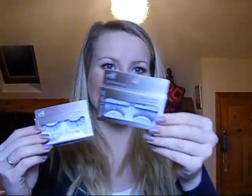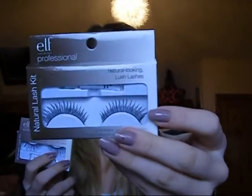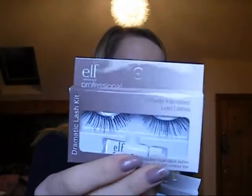Next thing, I've got 2 sets of lashes because I really like the e.l.f. lashes. Look, that one's that way and that one's that way. Come on, e.l.f., sort it out. This is the natural lash kit, which I really like. And this is the dramatic lash kit, and these are just £1.50.